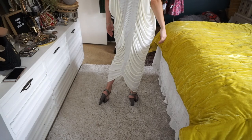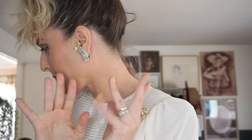And then I just threw on a few little accessories. I got the earrings that I found at that other thrift store, which normally I probably would have chosen a bigger earring, but because I did this crazy big hair, I did more of a simple earring, but I feel like it pulls in the sparkle that's happening within the dress.